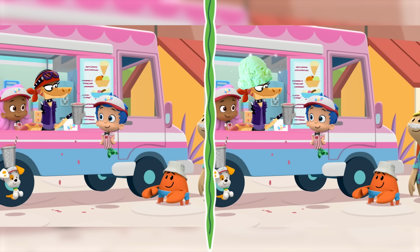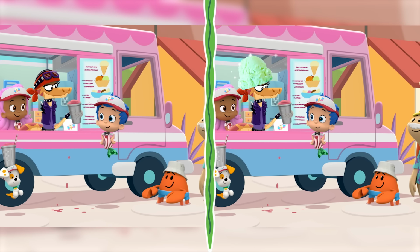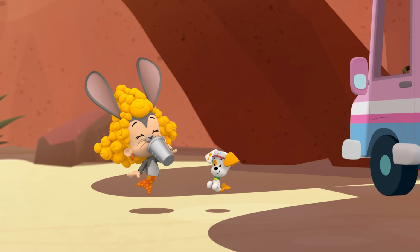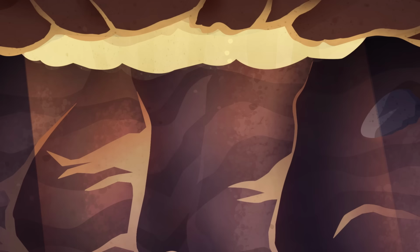And so, on this hot... Amazing! The rattlesnake has a motorcycle helmet on her head. But here, it's a scoop of ice cream. Yum! Everyone enjoyed a delicious rattle shake.